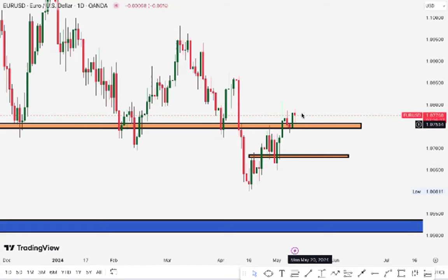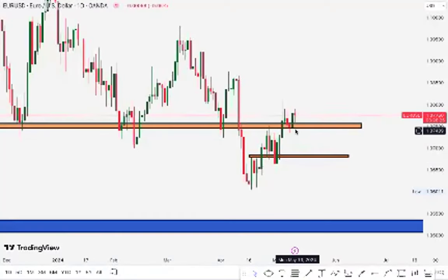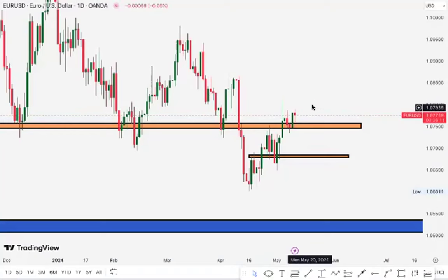There's no point entering a trade inside of here when you're sitting on support and you're basically in between this resistance and this support level here. So for me personally, I choose to wait for the pair to decide on what direction it wants to go.